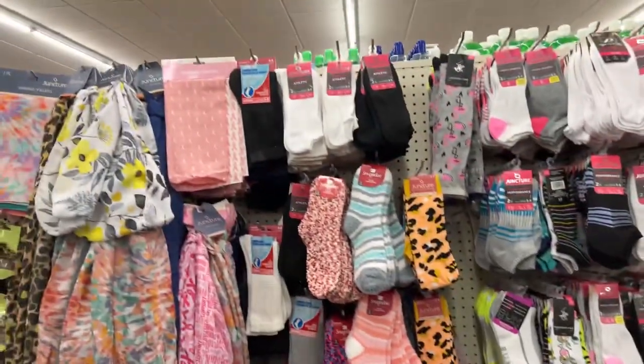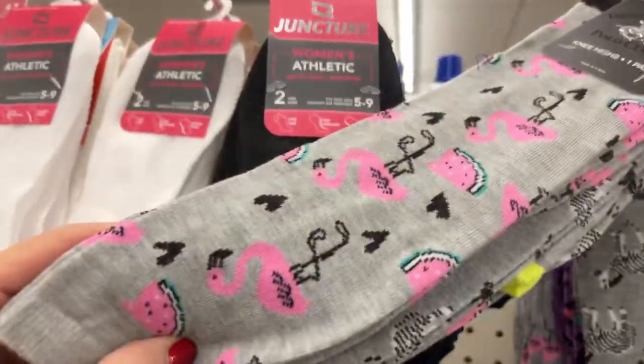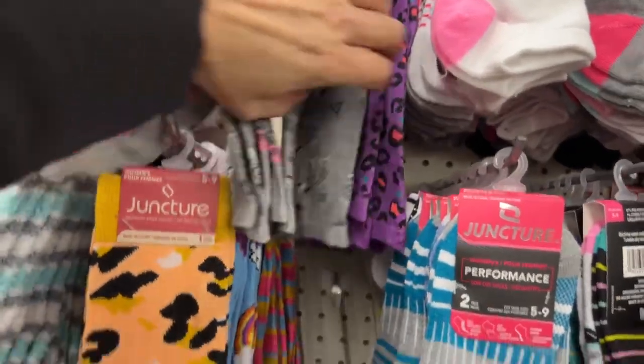The socks. The little flamingos. I don't think Ash is here, but Ash loves flamingos. Flamingos and watermelons. Then we have zebras. Those are new for the week.